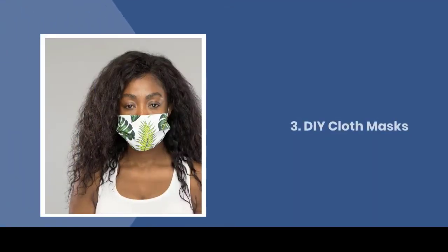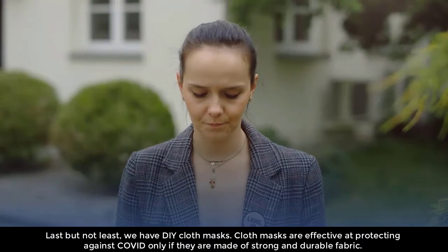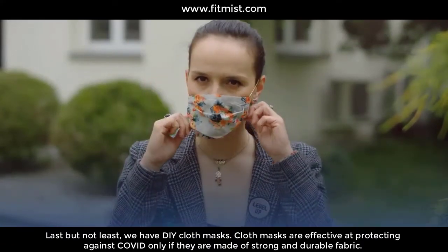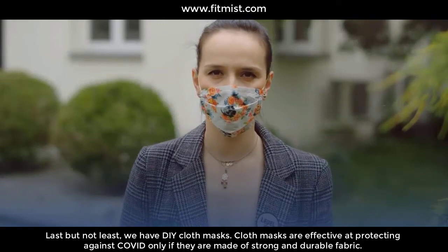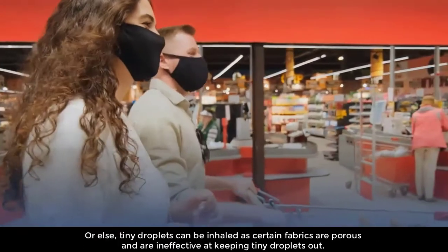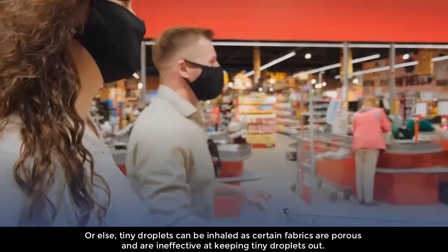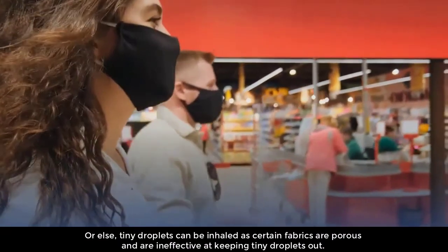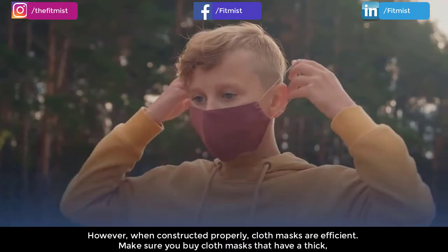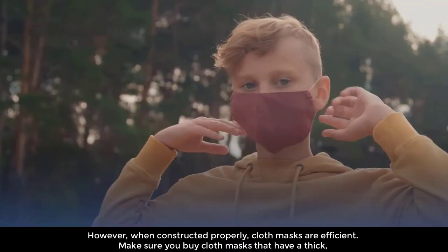Number 3. DIY cloth masks. Last but not the least, we have DIY cloth masks. Cloth masks are effective at protecting against COVID only if they are made of strong and durable fabric. Or else tiny droplets can be inhaled, as certain fabrics are porous and are ineffective at keeping tiny droplets out. However, when constructed properly, cloth masks are efficient.